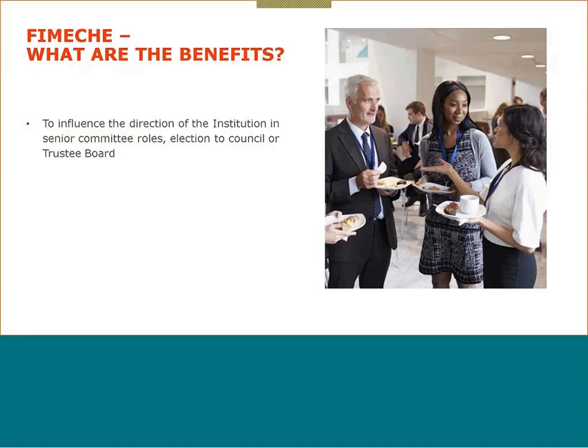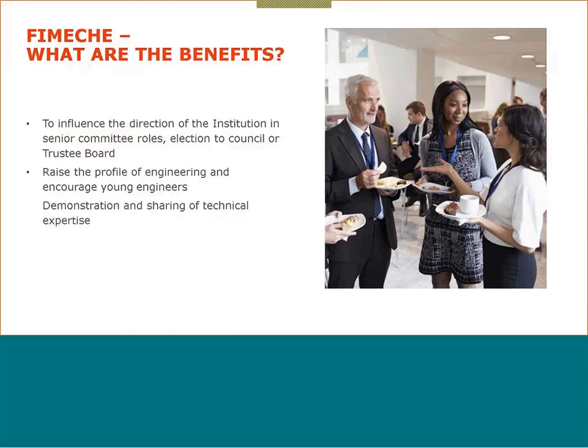But we need fellows as an organisation to influence the direction of the institution, and we also need fellows to serve on senior committee roles, elected to the council, trustee board, etc. We also need fellows to help us raise the profile of engineering and encourage the next generation of professional engineers. We also need you to demonstrate technical expertise and help us with providing thought leadership.